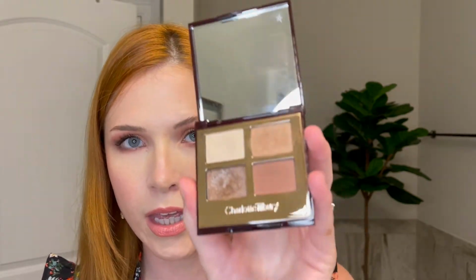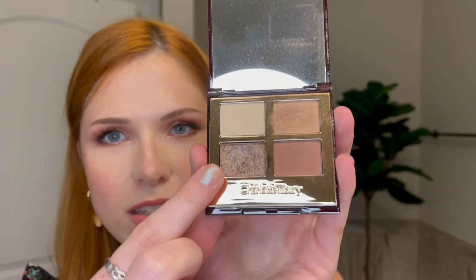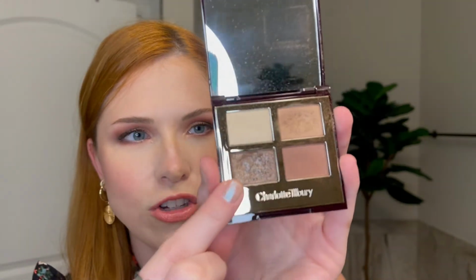Now, as you can see, this one is well loved. It's got this topper shade, the Celestial shade. It's like a taupey color, and sometimes I'll just go in with these two, honestly, and it creates the most natural, just quick, everyday look. I know she's got a lot of quads, but this one is definitely my favorite.